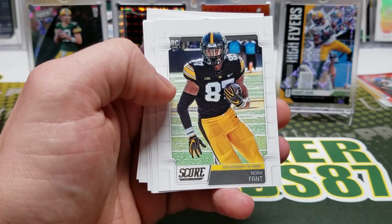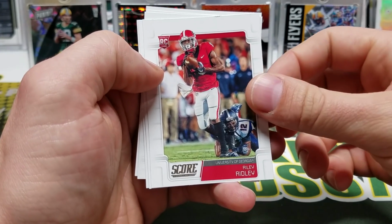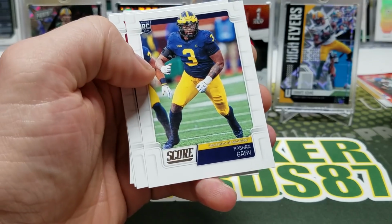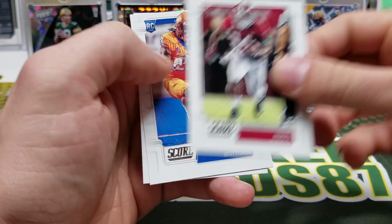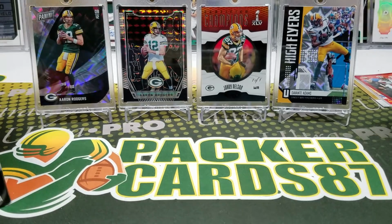Fant. I think it's Fant. Riley Ridley. Dylan Mitchell, Rashan Gary. Packers first pick of the draft, Damien Harris, Alexander Madison, and Darrell Henderson.